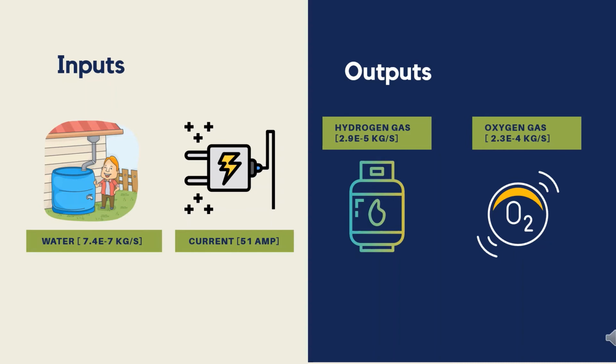We worked backwards from our requirement to produce 1,780 liters of gasoline and figured out the exact mass flow rate of hydrogen gas that's required for our system.